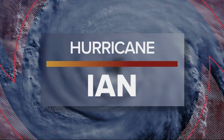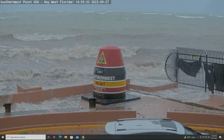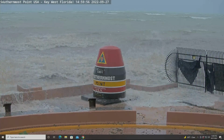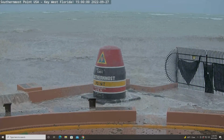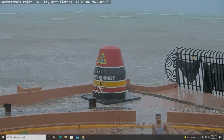Hurricane Ian is heading towards Florida. This is a live picture from Key West. All day we have watched those crashing waves, and people have been coming in and out, taking selfies, getting risky with their safety, despite warnings to take shelter or evacuate.